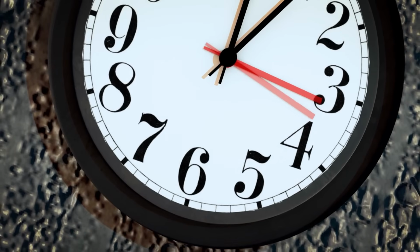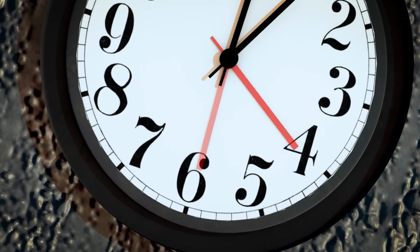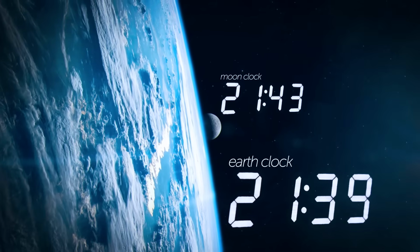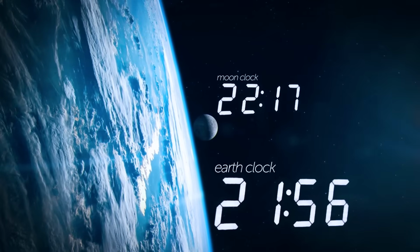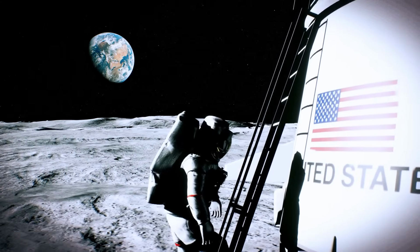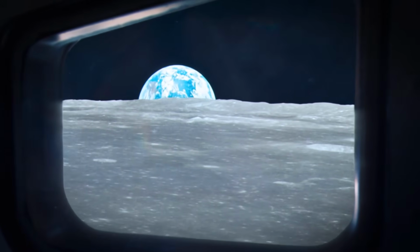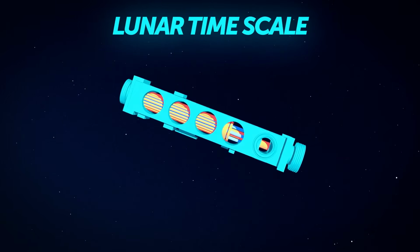But time on the moon works differently. Our natural satellite has a weaker gravitational field than Earth. That's why clocks on the moon tick a bit faster. This difference means that lunar clocks are very likely to slowly drift away from Earth clocks if there's no correction. It can lead to big problems when astronauts need to keep in close contact with Earth or navigate around the lunar surface. NASA's solution is something called a lunar time scale.